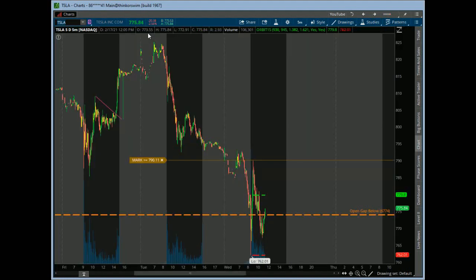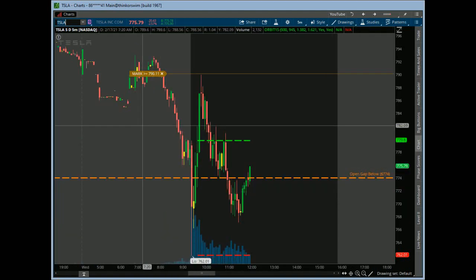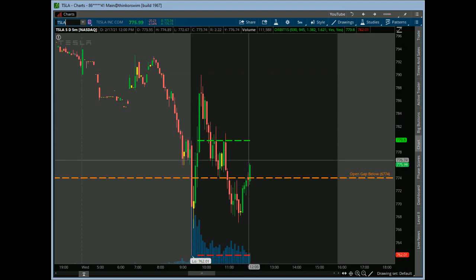Tesla as well. Again, a quick bounce here at the open. Again, couldn't get above these pre-market levels right here, but it did give an okay bounce here this morning. It's trying to make a little bounce right now. Maybe that'll help the S&P a little bit if we get some volume coming in on this one. We'll continue to keep an eye on Tesla going into the rest of the afternoon. So good stuff there.